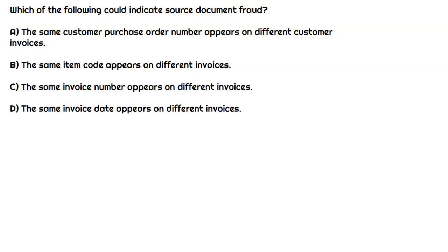So this question is asking about which of the following could indicate source document fraud. So source documents would be the actual documents of the company. And we're going to be looking for where somebody intentionally committed fraud. So we'll go through and see which one makes the most sense here.